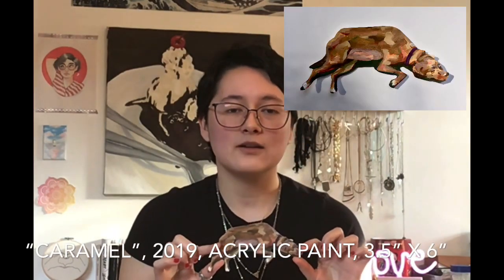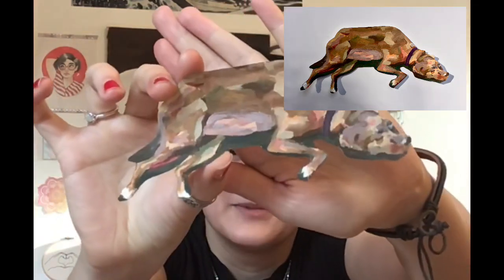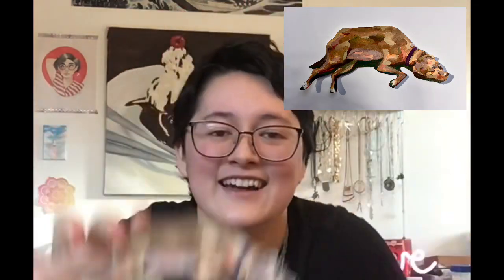This piece is called Caramel, and that is the name of my dog because it is a tiny little acrylic painting of my dog. I'm gonna do the beauty blogger thing. There you go. It's not really blended because I wanted to experiment with a new style of acrylic paint, and I really like the color scheme. I used a lot of warm colors and reds and golden browns to capture her essence, and she was napping, and I was like, she's so beautiful, I have to put her in. And I also put her in because I wanted to show colleges that I could do animals, so I can't.